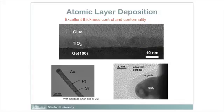So this is just some examples of results, not of the photocatalyst, but this is titanium dioxide grown by this technique of atomic layer deposition on a germanium wafer. Here's a silicon nanowire that's been coated all around it by platinum. And this is actually one of the strengths of this technique, because you can take some very complex nanostructured material and you can coat it uniformly all around, and not many techniques will do that.